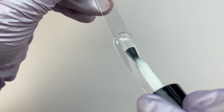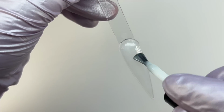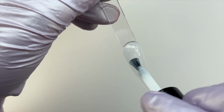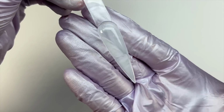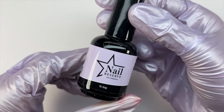I love me a good milky white. You can use a milky white gel for so many different nail looks. It definitely reminds me of like milk bath nails. I love doing milk bath nails. I think they are super fun, and this milky white gel would be absolutely perfect for that.